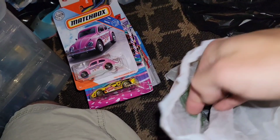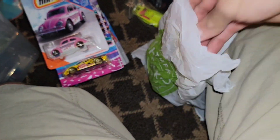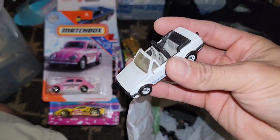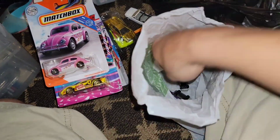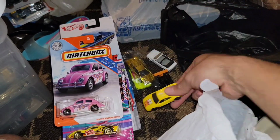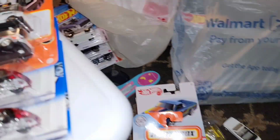These were my loose Countach, both the gold and the neon. Got the old school Ford Escort. Here's the Cadillac. And then of course all the little micro machines. Got the Ferrari 348. And there's those. Go ahead and get rid of this bag.